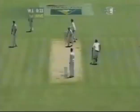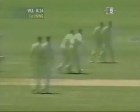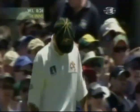Cut away, and that's through the gap as well. That could go around, down to the boundary, will it? No, won't quite make it. In comes the throw. Oh, and scampering there, both ends. And we get the 24.